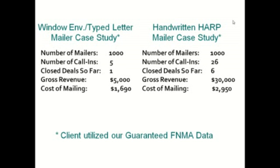$1.69 a piece on a window envelope with the Fannie Mae targeted data, which is $1 a name. So yeah, let's go into a little bit more detail on that guaranteed Fannie Mae data, because you've got some options of what they can choose from there. But talk a little bit more about just the importance of this highly targeted list.